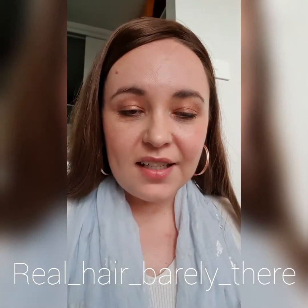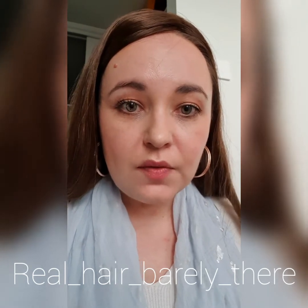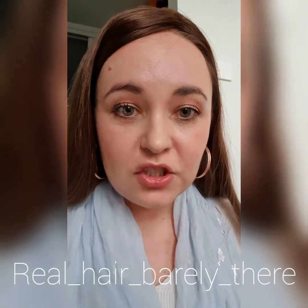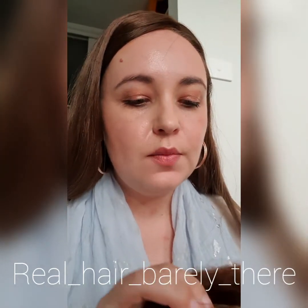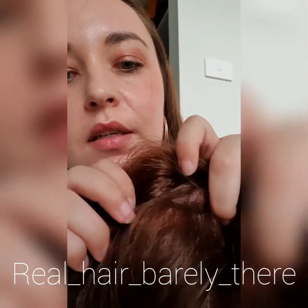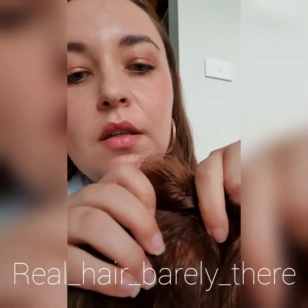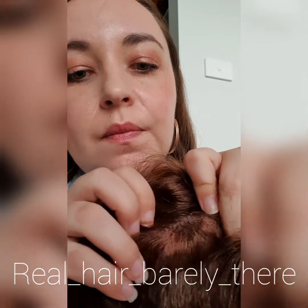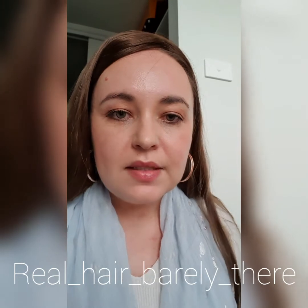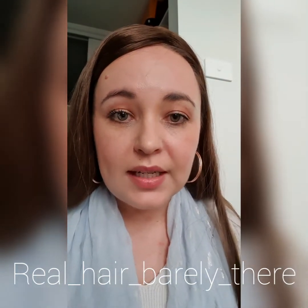H is for hand-tied. Hand-tied is literally each individual strand of hair hand-tied into the cap. Each individual strand. So here's one here. Hopefully you can see my thumb on the other side of the cap. They're individually sewn in, hand-tied. So it gives the wig or the topper a more naturally flowing, natural look.